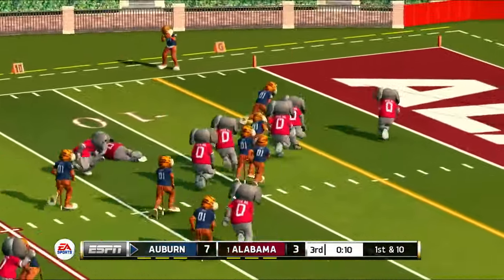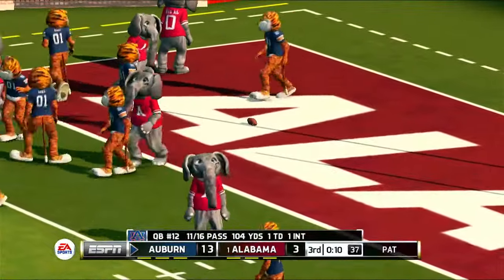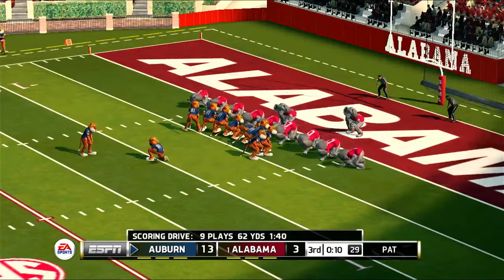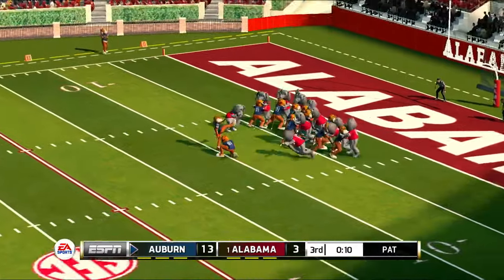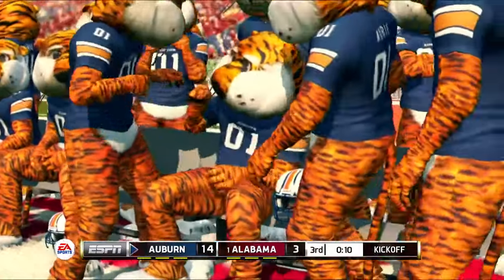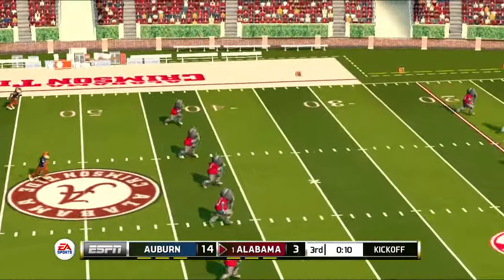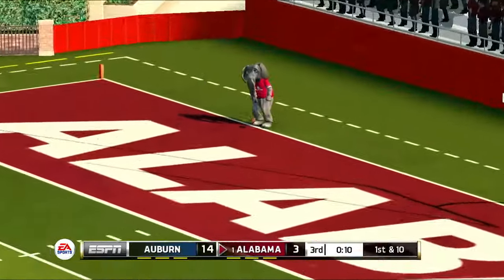There's a strike complete. The five. Touchdown, Tigers. And he adds the extra point. They line up to kick this one away. He kicks it off, and he got all of that one. This one's going to be down in the end zone for a touchback.